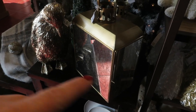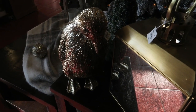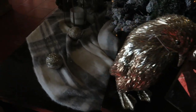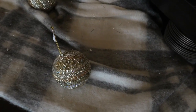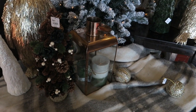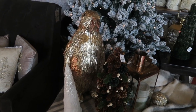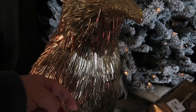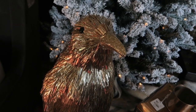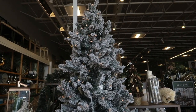We've got a gold lantern here for $60, and it has mirrors on each side, a little gold penguin for $70, some little bulbs there. And then we've got another little lantern there with some candles in it. And the big penguin. How cute! I love it. How adorable. And then we have this really pretty flocked tree here.